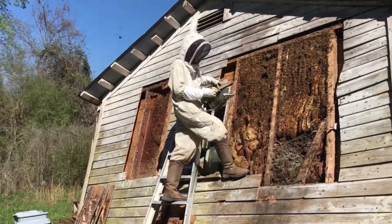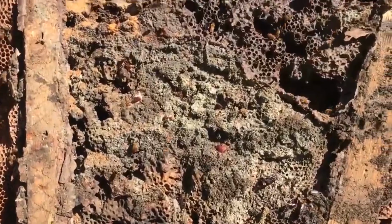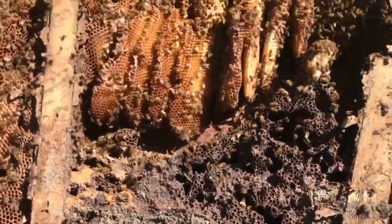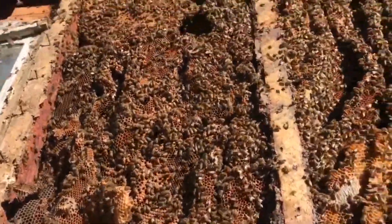It's a big hive, isn't it? Yes, it is. The bottom here, you can tell there was a hive a long time ago, that nasty cruddy comb where the hive died out and all the rotten stuff fell into the bottom, and they built a new comb up here. Look at a giant comb.